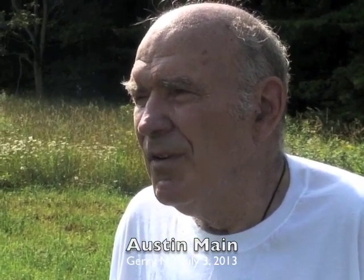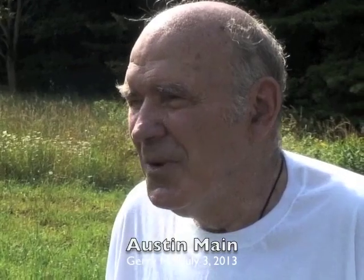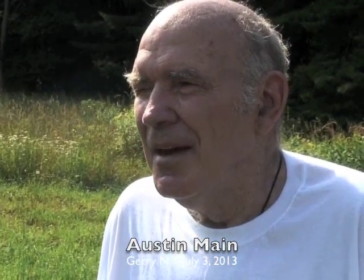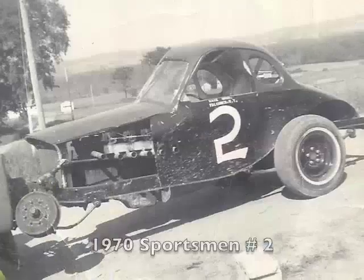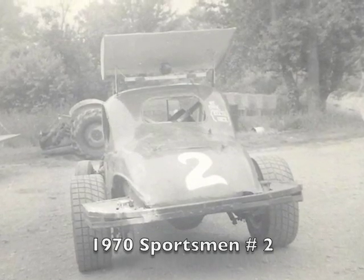Okay, so you raced it 2 years? No, 1 year. Just half a year. Okay. And we were figuring on making money with it. What were you thinking? Yeah. We ended up, the rear tires were worn out, and I think we had made enough to cover our expenses with the exception of the gas and the oil. This car here was the best Sportsman that I had.